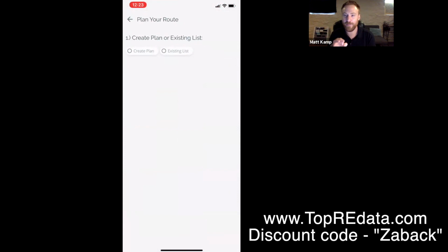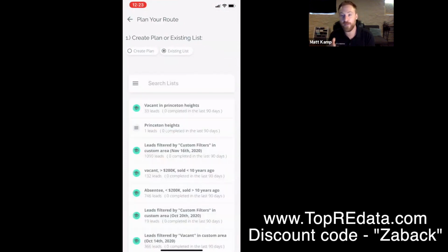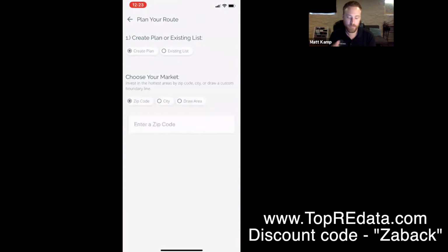If you hit planned route mode, you can either choose from a current list. So if you've built a list of leads, but you still need to drive past those properties and verify that they're distressed, you can import a list and do that. Or what most people are probably going to do, you hit create plan.